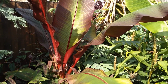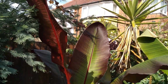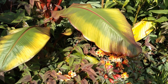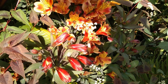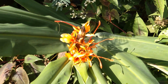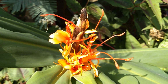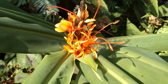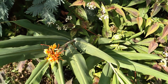Ensete maurelii, with those gorgeous red, purples and green colorations, and it looks fantastic in this low late summer light. Next to Alstroemeria Indian Summer. I've got Hedychium Tara here in flower, but unfortunately the flower bud point got damaged somehow. Looks like it rotted actually in the amount of rain that we had at some point, but you can see it's still flowering with those lovely orange ginger flowers, and this is hardy for me here.